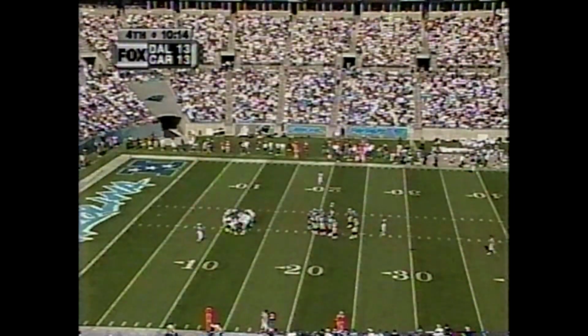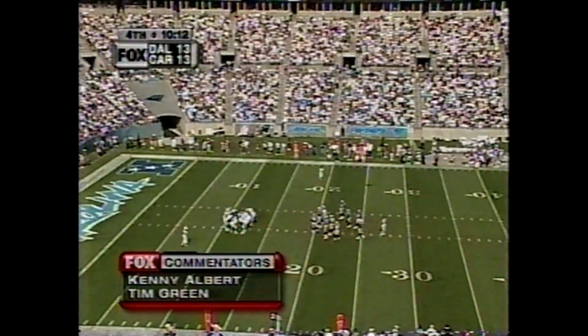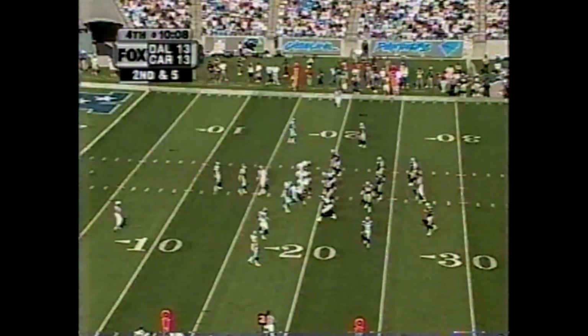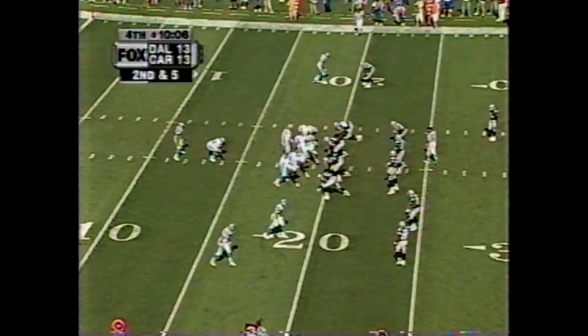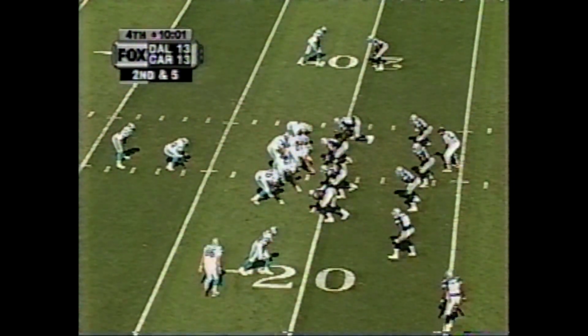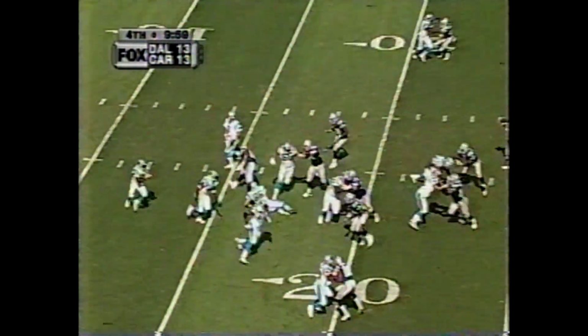There's a lot of love from the guys to you here in the studio. Well, I love them back, but don't tell anybody. Hey, and that Moss play, Kenny, that's what we were talking about that the Cowboys haven't had. That kind of leap in the end zone, make a big play in the passing game.